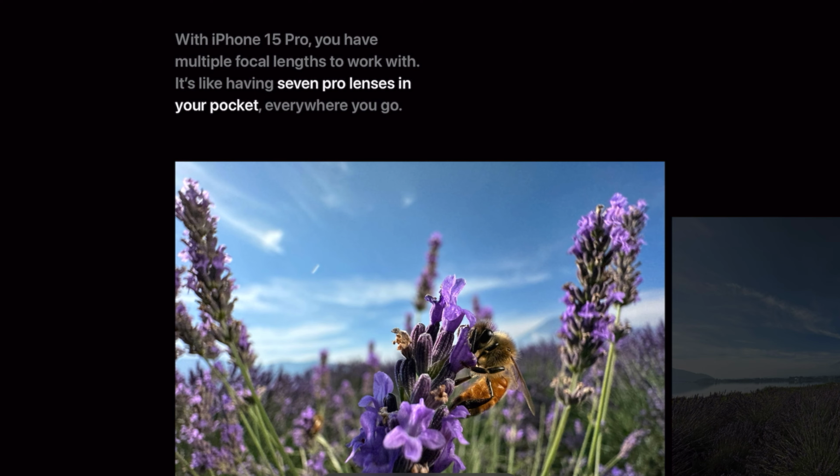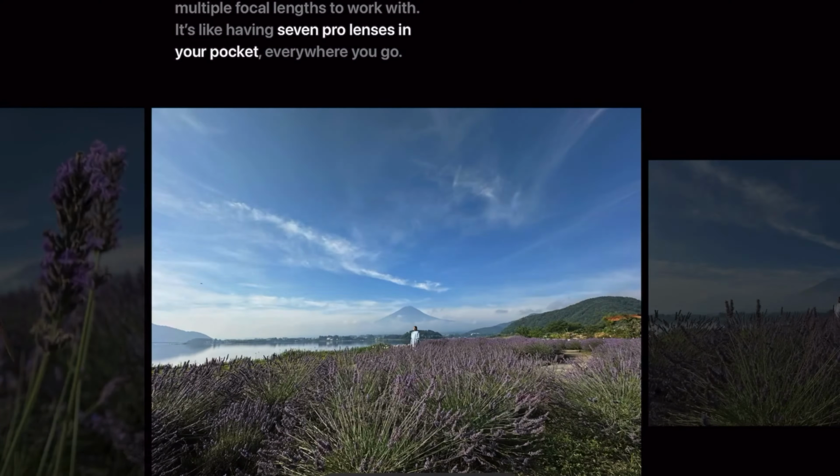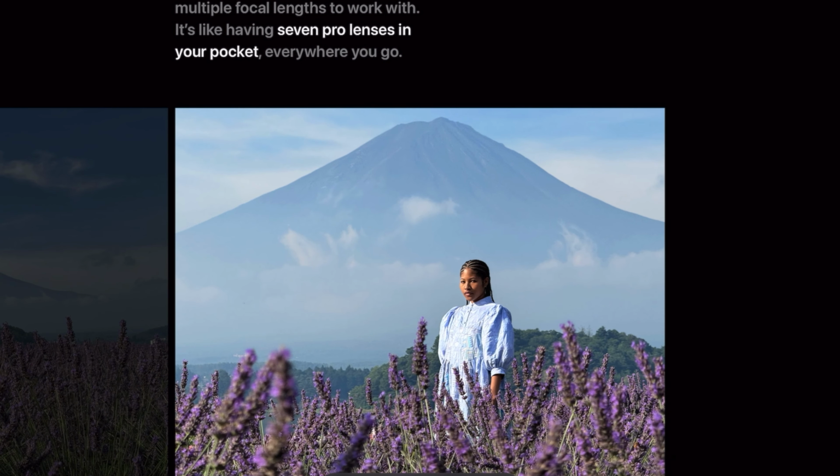You have multiple focal lengths on the iPhone 15 Pro. They compare it to having 7 Pro lenses in your pocket. So you can start from all the way back here, zoom in a little bit more, zoom in a little bit more. All of these great shots from one central location where you're filming, right? So instead of changing lenses on a camera, you can just press a button and just keep zooming without really losing that quality, all being in a central location, which is very, very cool.